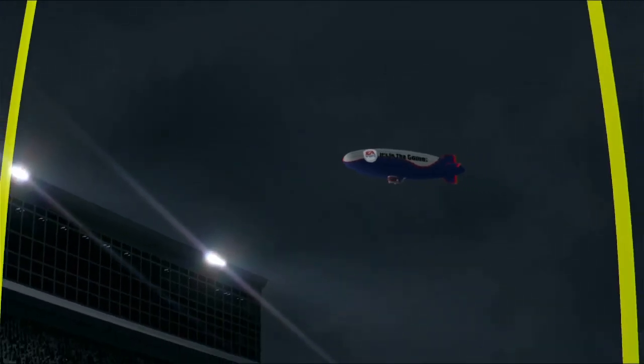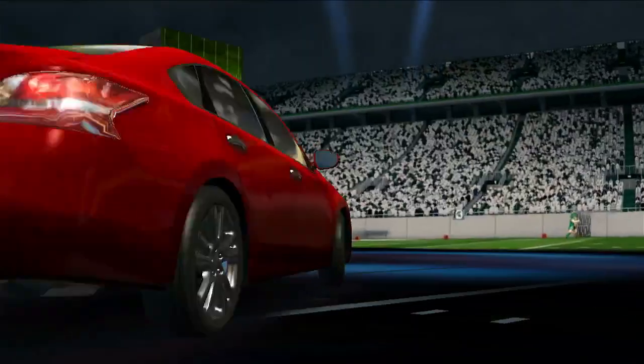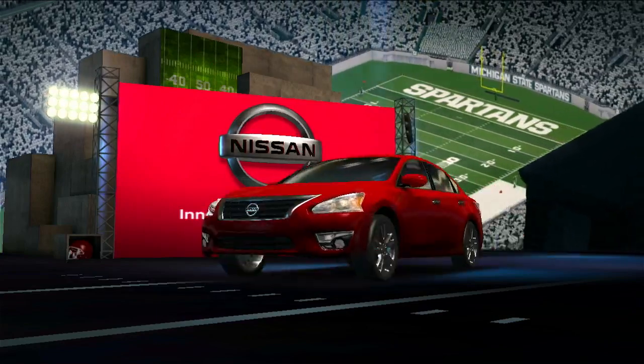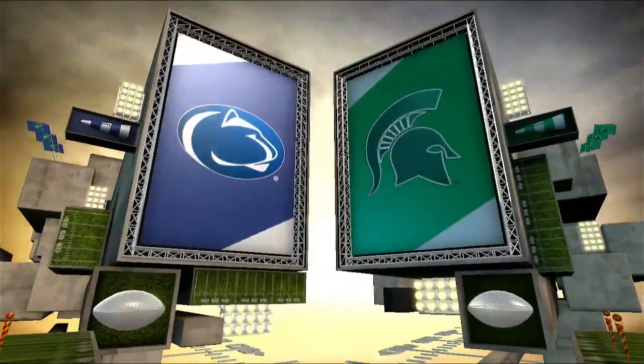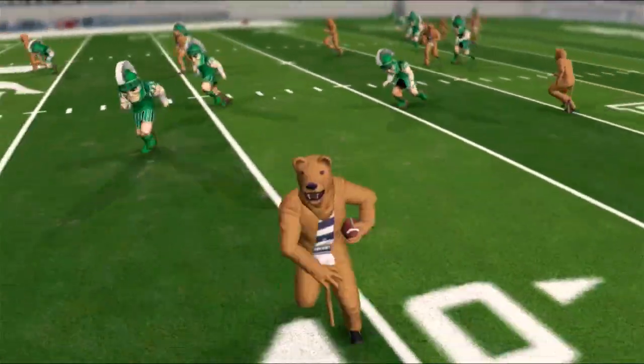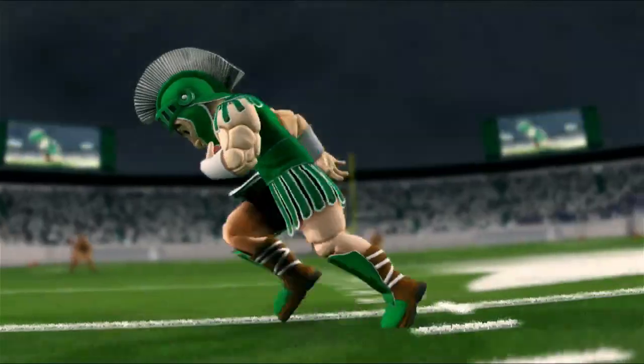Hi, everybody. Glad to have you with us on the EA Sports NCAA Football 14 Halftime Show, presented by Nissan, innovation that excites. David Pollack here in the studio as always, to lend a little perspective to what just went down in the first 30 minutes.